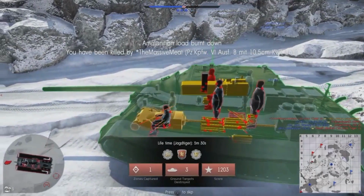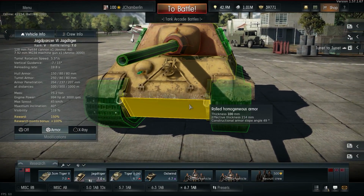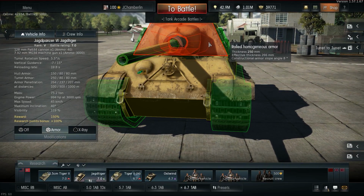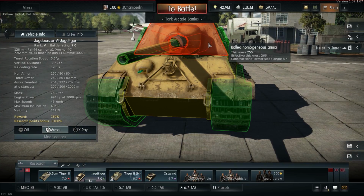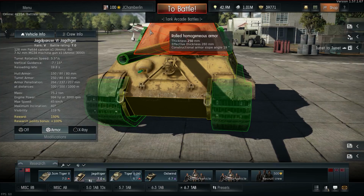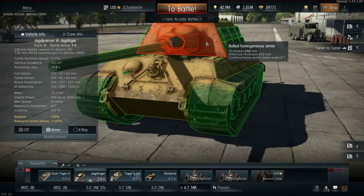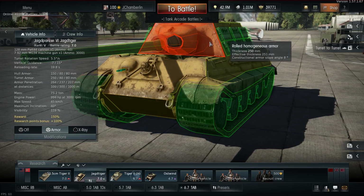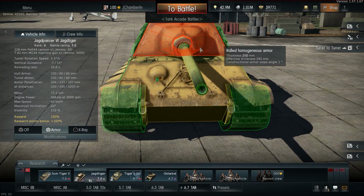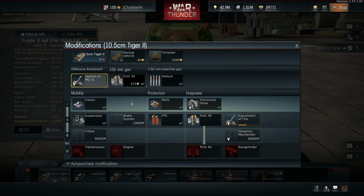So if we hop into War Thunder, we'll take a look at the armor here on the Jagdtiger. Now Brian was penned right in this area, according to the replay that he sent in. This whole plate is 250 millimeters thick, and depending on the angle in which you are being shot at, it could be anywhere from 270 to 251, roughly, give or take. Now let's take a look at the 10.5 centimeter Tiger's ammunition.